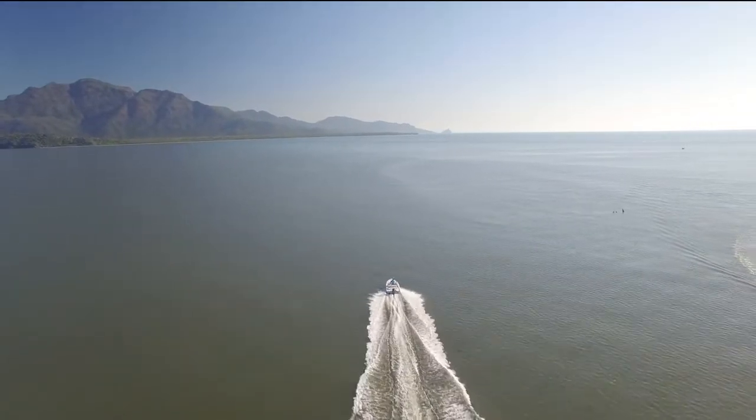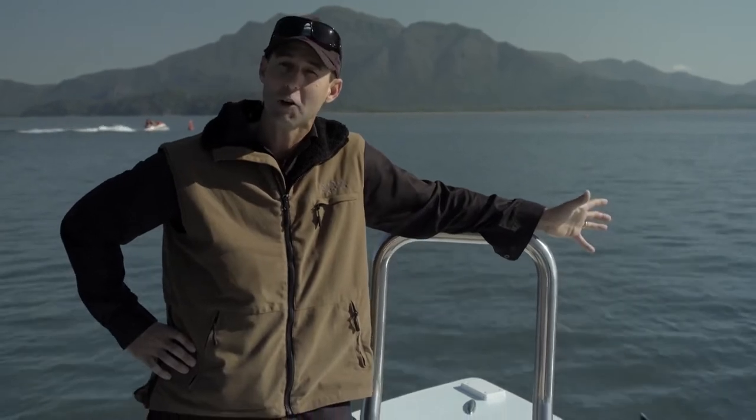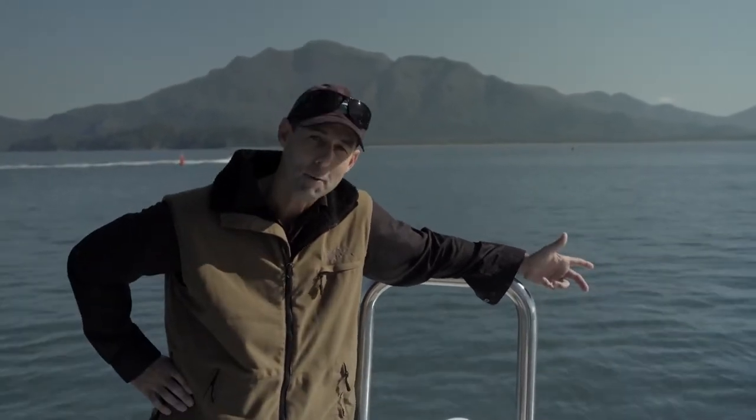The reality of this dream of mine to catch a permit on fly is that I'm at a hiding to nothing. Fly anglers so much better than I have struggled for years to catch one of these fish. But I reckon in life, sometimes you just gotta have a crack and you just might be surprised about what you learn along the way.